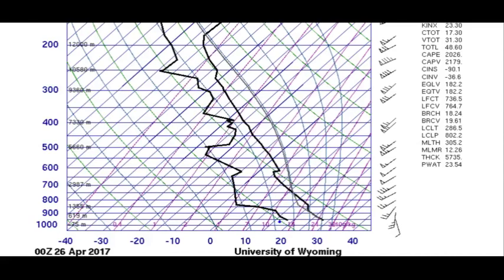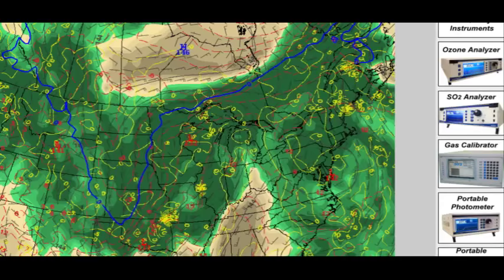So if we try to construct a lifted parcel, it's going to look something like that. There's our convective inhibition, and there's our CAPE right there. So that's going to be about 1,500 to 2,000 CAPE. And there's our storm top, and there's our storm overshoot right there, up at about 50,000 feet or so.